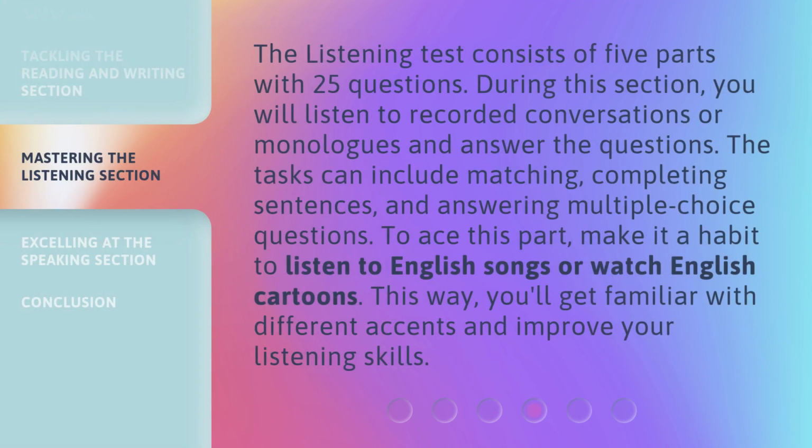The listening test consists of 5 parts with 25 questions. During this section, you will listen to recorded conversations or monologues and answer the questions. The tasks can include matching, completing sentences, and answering multiple-choice questions. To ace this part, make it a habit to listen to English songs or watch English cartoons. This way, you'll get familiar with different accents and improve your listening skills.